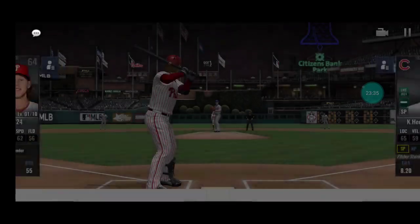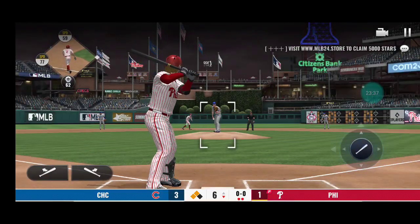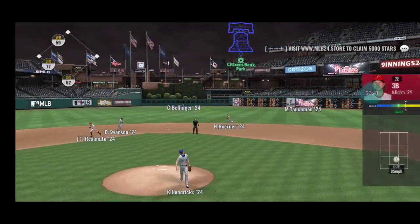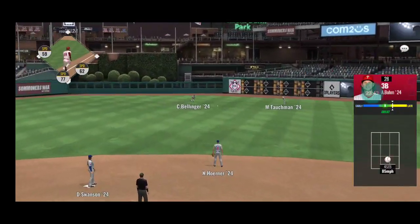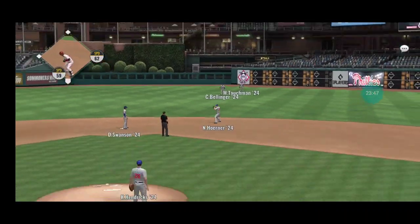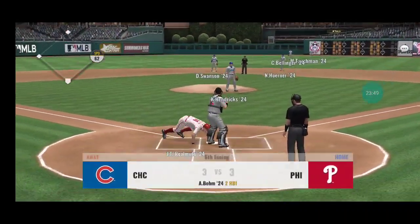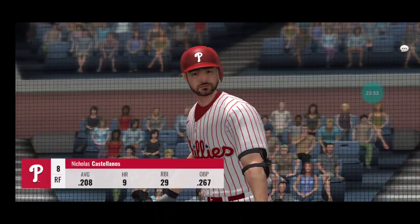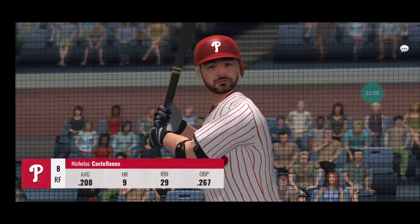Alec Bohm is up for another try. No hits in his two attempts thus far. Swing and a hard hit ball towards the hole. That will drop in for a base hit. And they are on the board. And the run will come home to score from second. And this game is tied.